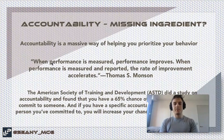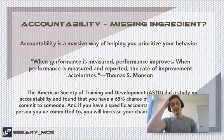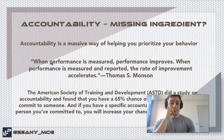One thing that's missing for a lot of people is accountability, because we've said motivation dips after the first few weeks. One way of helping that person over the line, of getting them to the stage where it becomes a bit more maintainable and a bit more automatic, is accountability. And accountability is when performance is measured, performance improves. So when performance is measured and reported, the rate of improvement accelerates.